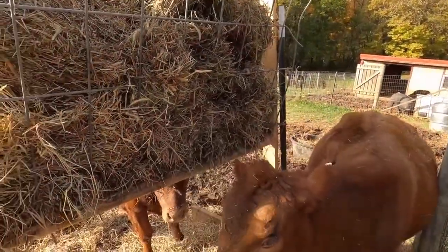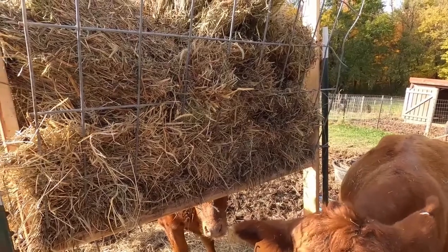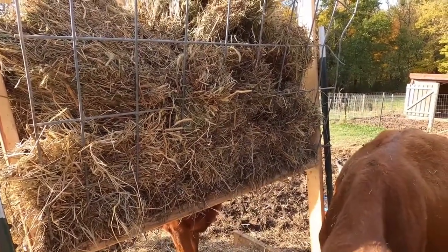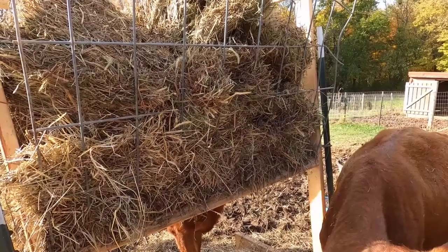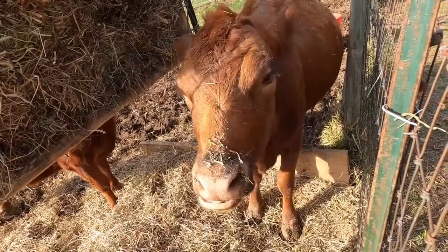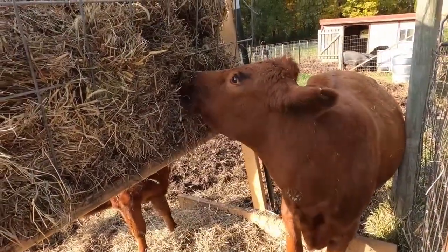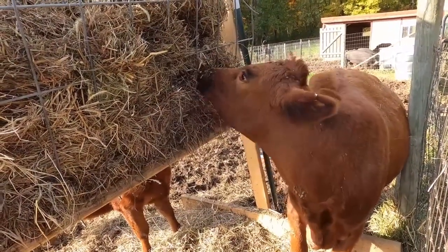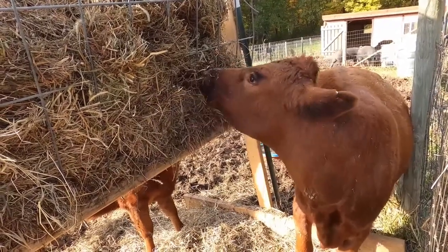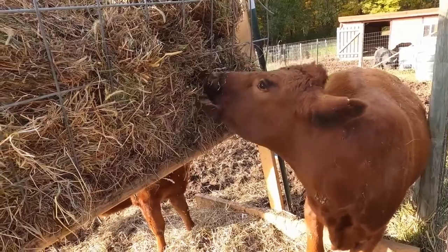I was worried there wouldn't be enough space in there for you to get your mouth in, but that doesn't seem to be a problem at all. I was thinking we'd have to trim it down a little bit, but you're doing a good job. You're getting your face all up in there, huh? Yep. Delicious.